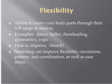Flexibility is the ability to move your body parts through their full range of motion. Some great examples: dance, ballet, cheerleading, gymnastics, yoga. And then for flexibility, to improve, of course, if you stretch, that's going to help to improve your flexibility. I'm sure there's other things that we can discuss here, but you'd be amazed at how much just stretching can help with your body. Because stretching doesn't just help with the flexibility, but it can help with circulation and posture, coordination, and then also with your stress.